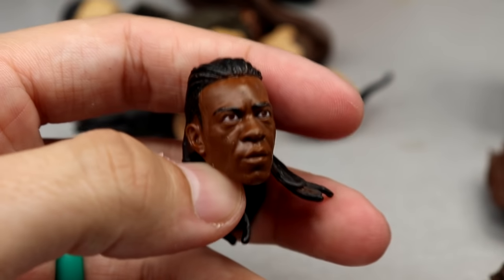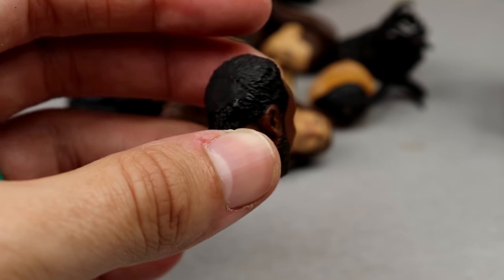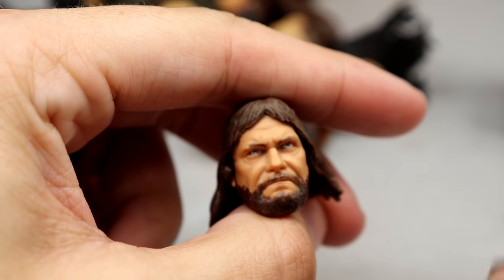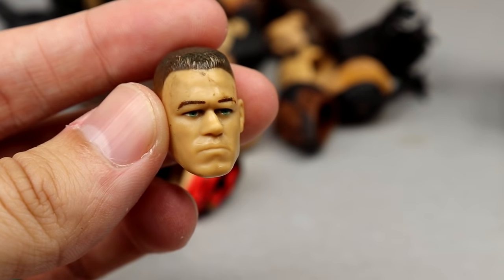We have a Hall of Fame Booker T. We have another Stephanie head sculpt. We have an Xavier Woods head that has the ponytail chopped off, so it looks like he has a short haircut. Kind of cool. CM Punk basic. We have an Adam Pearce. Shawn Michaels bald head sculpt. Got a Macho Man head, an Ultimate Edition Kane slick back hair, and then another Elite 3 John Cena style head.